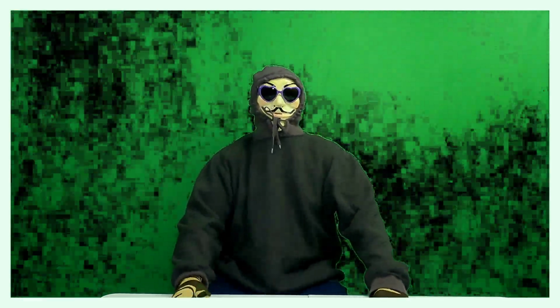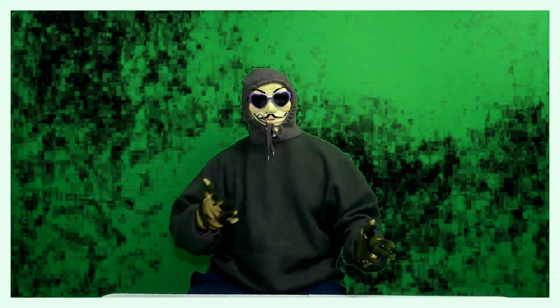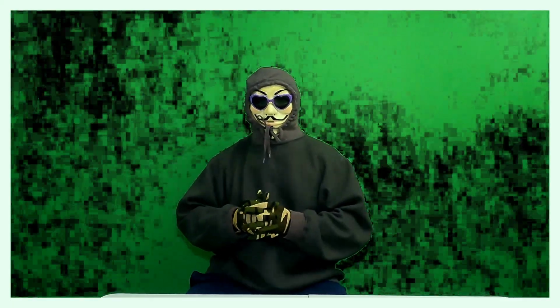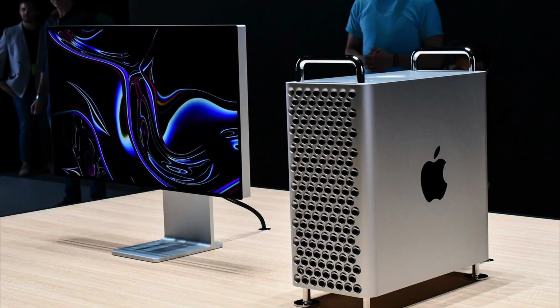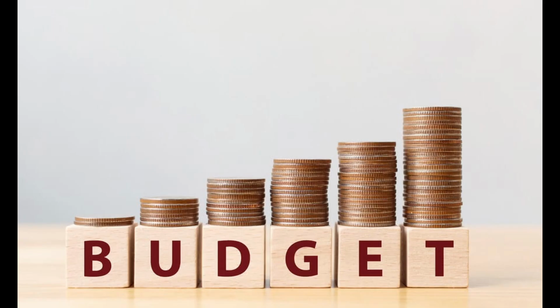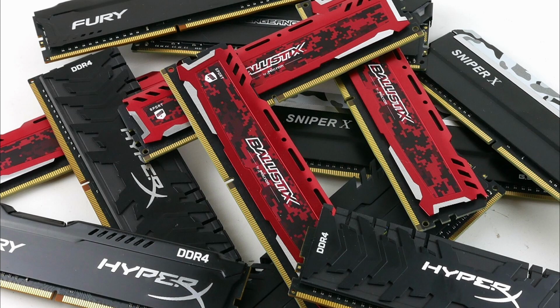Getting a new laptop can be a daunting task, and is a very critical decision that should get lots of thought. Some of the main questions should be: how long do I plan to keep this laptop? Do I need PC or Mac? How much hard drive space will I need? What is my budget? How much RAM will I need to perform my daily operations effectively?